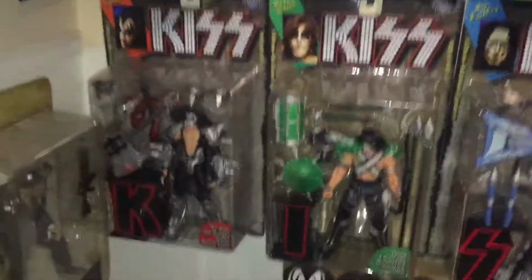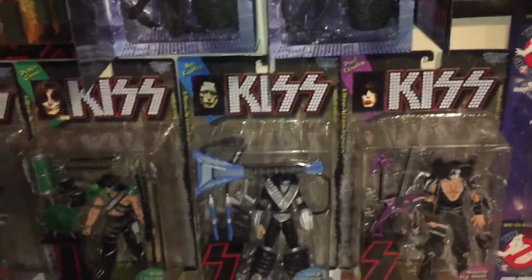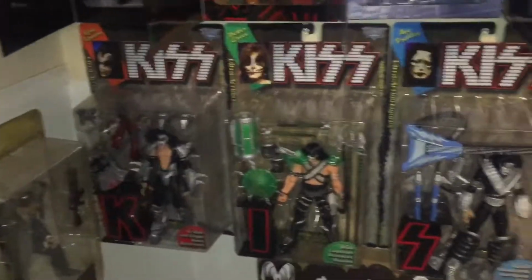But yeah, I just wanted to say I got these, and I picked these up for $10 a piece, sealed, and we will have a review eventually. And I started the review, but it never saw the light of day because I didn't open them.